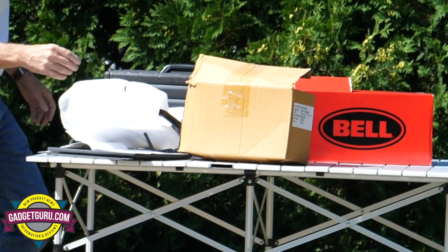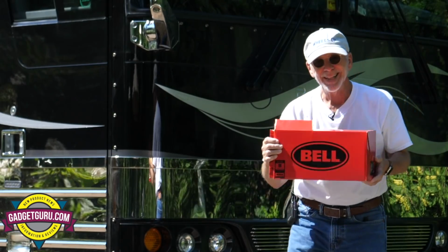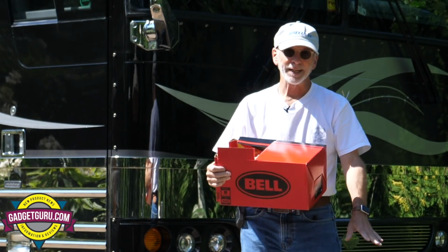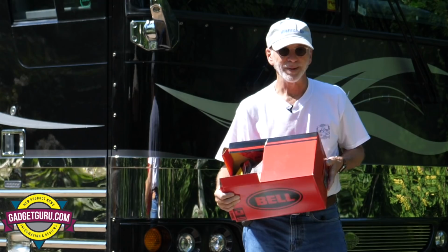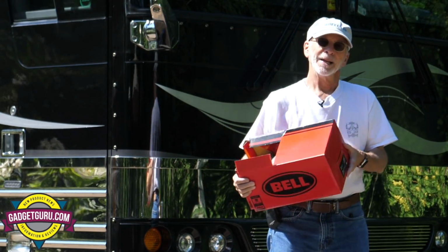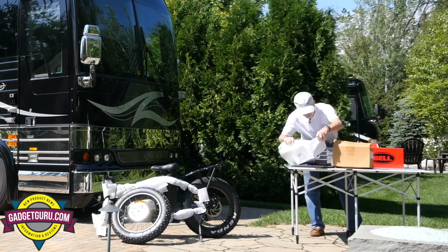Oh, by the way, if you saw this bright red box over there and you're wondering what this is, a Bell helmet. Just a word of advice to anybody: whether it's an electric bike or a regular bike these days, protect your noggin. Wear the right gear. Motorcycles, bicycles, same thing. All the gear all the time. On a bicycle, that means a good helmet. Don't skimp when it comes to helmets. Now, back to the assembly.